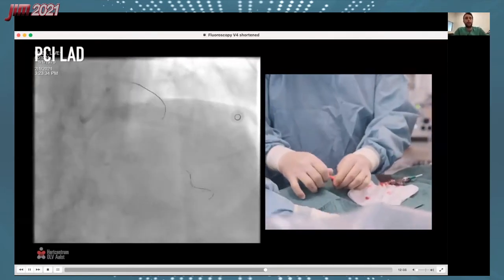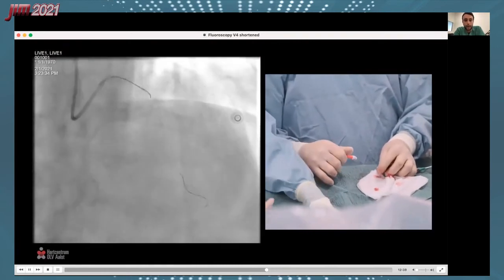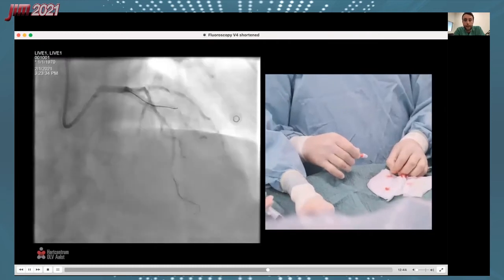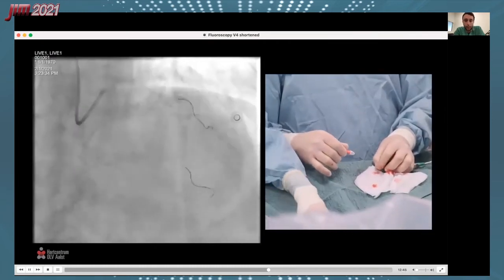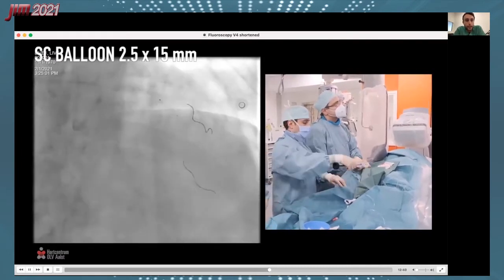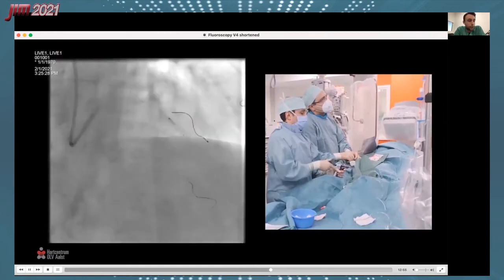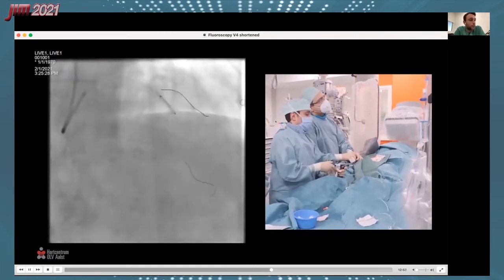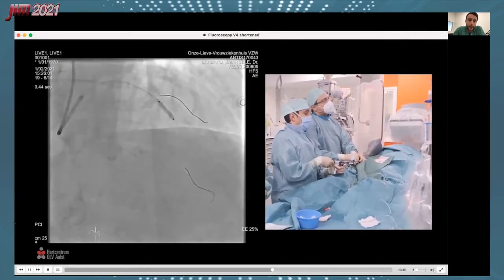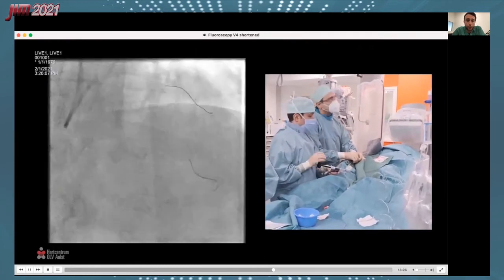Okay, so basically for the PCI, we place two wires, two BMW, one in the LAD, and the second one in the first diagonal branch. Then we use a semi-compliant balloon, a 2.5 by 15, for the predilation of the lesion. The balloon was inflated up to 10 atmospheres in order to achieve a good lesion preparation.